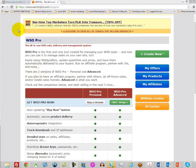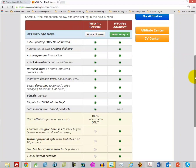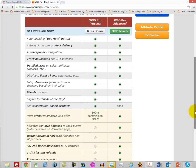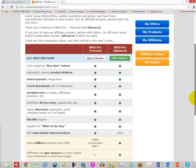Now, you want to get yourself an account at warriorplus.com. You want to then come inside of here and create a new product. There are a couple of different ways to do that. You can just buy a license for your thread, or you can do WSO Pro Advanced. Either way, you will be able to create a product and have WSO Pro deliver that product to your buyer using their system, and you can put their buy button on your page.